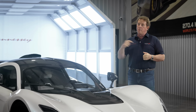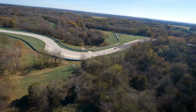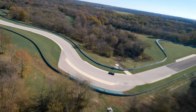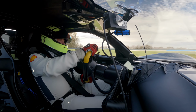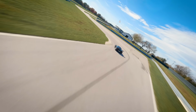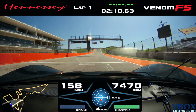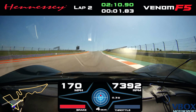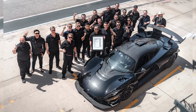But something that I knew about that I didn't talk about is that we've been actively testing our Venom F5 Revolution over the past year, developing the car, prepping it for our customers if they want to take them to racetracks in the US or around the world. We basically wanted to make sure that package was dialed in, and that culminated a few days ago with a production car lap record at our home track, Circuit of the Americas, which is about 100 miles up the road from our factory here in Sealy up near Austin.